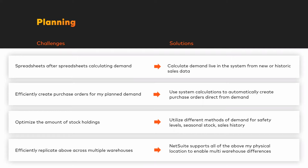So we see it a lot, that some alternate system is calculating their demand. They don't trust systems to do it on their behalf. So all being done externally, and then they're coming into the platform. So that first point that we've got there, very common for those guys. So just spreadsheets after spreadsheets to calculate demand. There's a lot of benefits from being able to calculate it live in the system, a lot of time-saving efficiencies here.